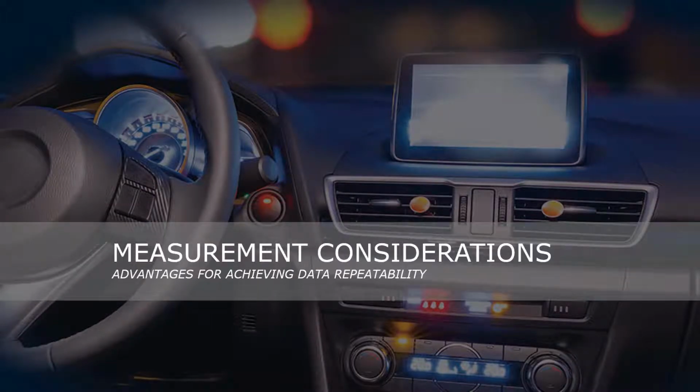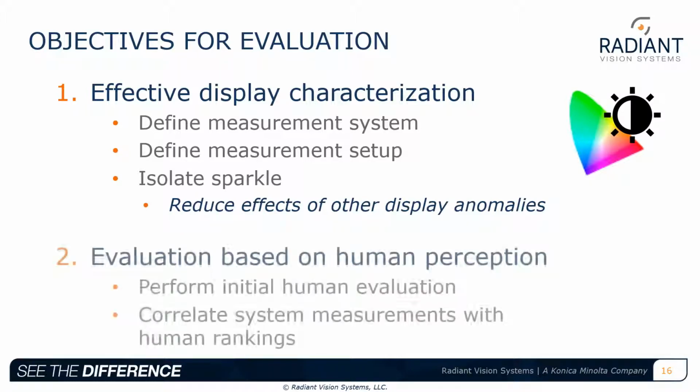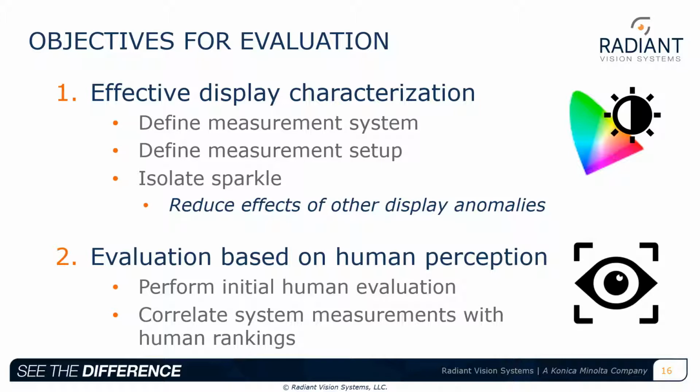So let's jump into measurement considerations. What's the objective here for evaluating a display? Well, first off, we want to be able to define our measurement system, define the measurement setup, isolate the specific sparkle, and then look to understand that percentage value that I just talked about in the previous slide for the standard deviation and correlate that directly to human perception. One of the things that we recommend through using our solution is actually performing an initial human evaluation study, and we'll talk about that more throughout this presentation.